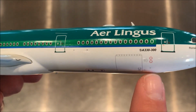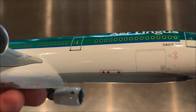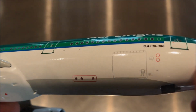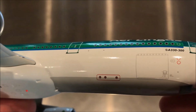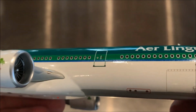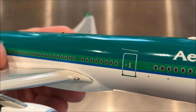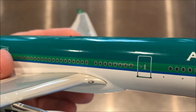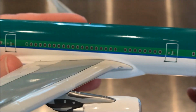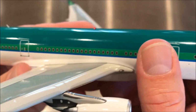A330-300 and our static ports here. This is the cargo loading door where all of those loading units go into. Nice work on the mechanism of the door there. Static ports. More illumination lights, these little silver spots there. L2 door. It'd be nice if they can have the dual landing lights here at some point. That would be a nice feature.